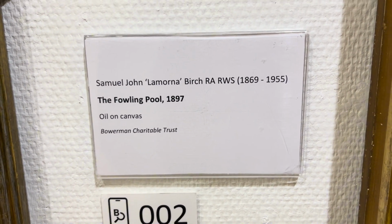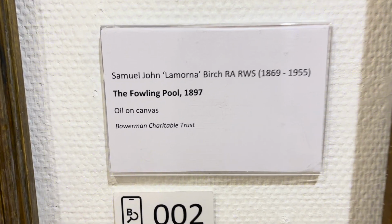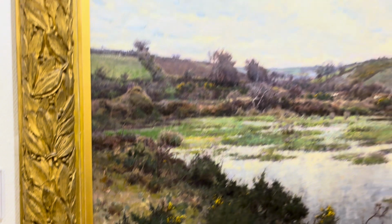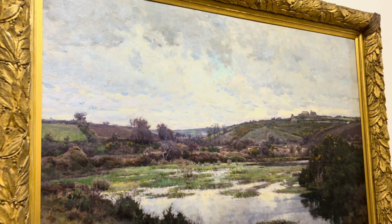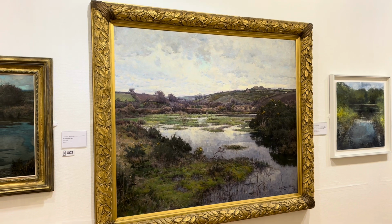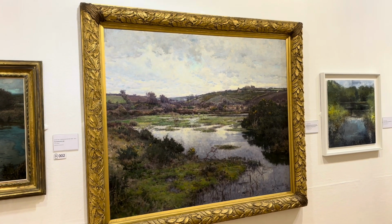Samuel John Lamorna Birch, 1869 to 1955. The Fowling Pool, painted in 1897. Yeah, actually I have to stand back quite a way to get that in the whole frame. Beautiful piece of work.